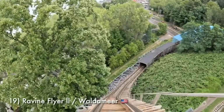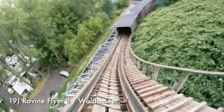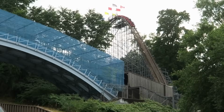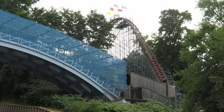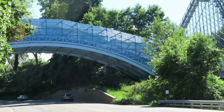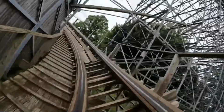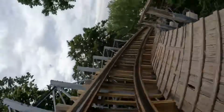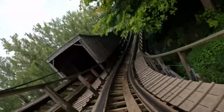Number 19, Ravine Flyer 2 at Waldameer. This is one of the coasters on this list I've ridden the most amount of times, as in June 2019, Waldameer was essentially my temporary home park for a week. During that time, I rode Ravine Flyer, I think, 30 times, meaning I got a real good feel for it. I absolutely adore the first half, which has brilliant airtime hills crossing over a road and flying through tunnels, but the second half does dial down the intensity a bit. If the ride was more consistent, it would be higher, but there's still a long list of amazing things that granted a spot in my top 25.